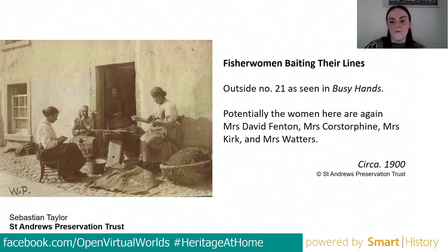We have the final picture here, fisherwomen baiting their lines. We see again Mrs. Fenton, Mrs. Corstorphine, Mrs. Kirk, and Mrs. Waters in a picture where you could have more difficulty identifying their faces. As you can see, it was taken probably around about the same time as Busy Hands from a different angle, because we've got that 21 marker for a place.